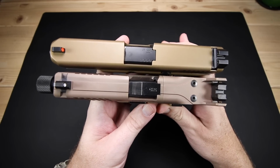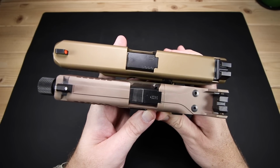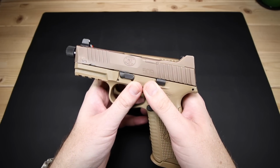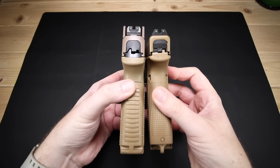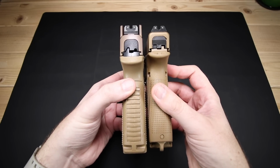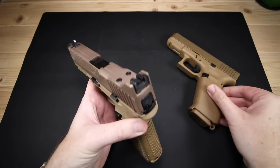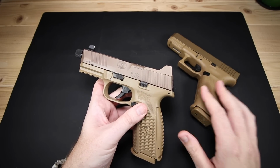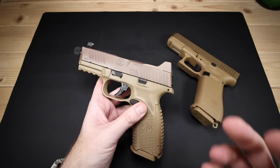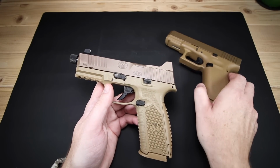Now the 509 on the bottom is going to be just a hair bigger almost all the way around. Of course it's got the threaded barrel, it's got the suppressor sights, which we'll talk about, all of that. But again, these guys are really close. The weight is going to be just a little bit different. The 509 is about 27.9 ounces versus 24.83 ounces, something like that, on the Glock 19. So there is a little bit of a weight difference there, but otherwise these guys are pretty close.